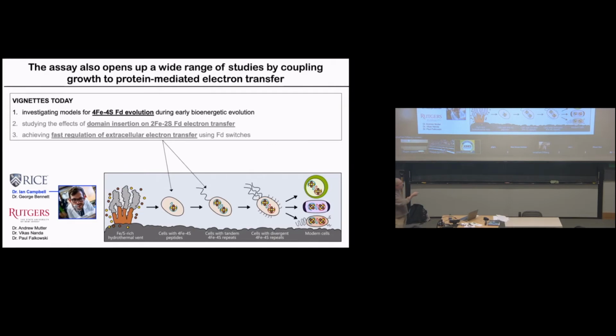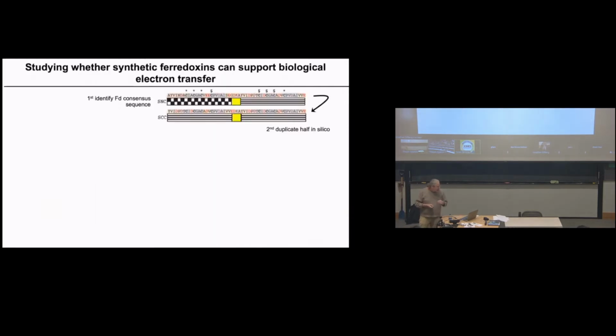So we've been using this assay to ask the question, can we make proteins that might look like these ancestral electron carriers? The way this works is we took a large number of these protein electron carrier sequences, right? There are thousands, tens of thousands in nature. We figured out a consensus sequence and designed two of these. All of this work was with Vikas Nanda at Rutgers. These were asymmetric in our consensus design. Then we took half and duplicated it, so it is what we're calling symmetrical, but really it's just two peptides duplicated.